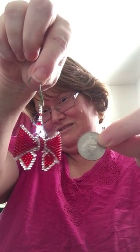Let me give you something to put it into perspective. Okay, so there's a quarter. If that helps, that's how big it is. And then I did this other one, which I actually managed to turn into an earring. Aren't they cute? Love these. These are so much fun to make, and I'm starting to work on the other one so that I have a pair.